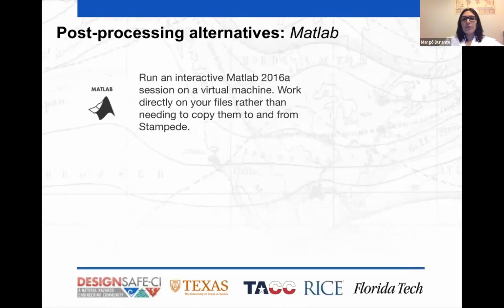We have two different versions of Matlab available on DesignSafe. The first one, which we just call Matlab, runs an interactive Matlab 2016 on a virtual machine. The advantage is that you can work directly on your files rather than copying them to and from Stampede. So it's very handy to use. And the good thing is that the connection to the virtual machine starts very soon, so you don't need to wait, since it is a virtual machine.